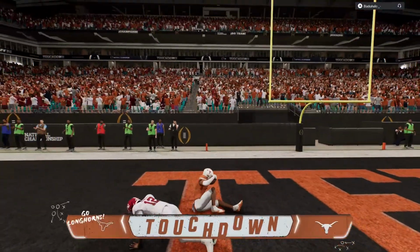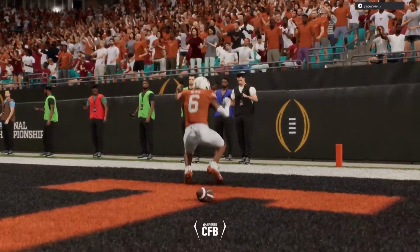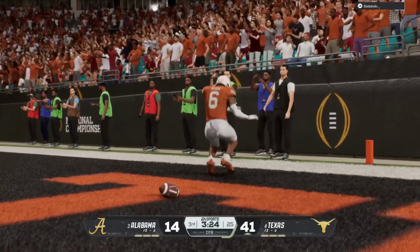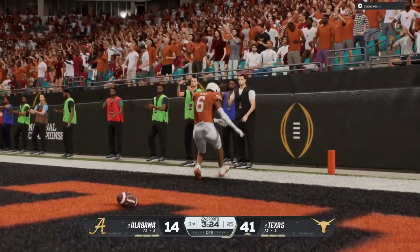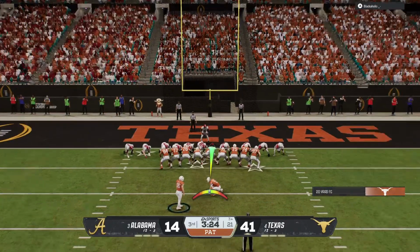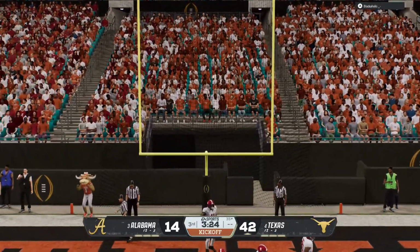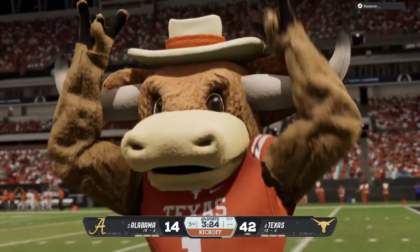Touchdown, Longhorns. A defensive score in the title game, and this place is coming unhinged. Chris, what a turn of events here. One second, you're in field goal range as an offense. The next, the defense is running back an interception for a score. You're looking at a 10-point swing and a momentum changer.